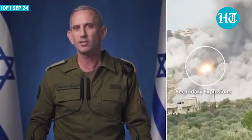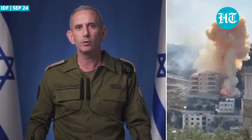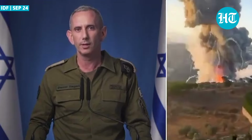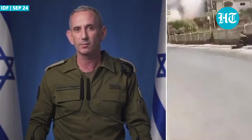In the IDF strikes today, we saw many secondary explosions, such as this. Behind every secondary explosion, there's a building containing deadly munitions, rockets and missiles, triggering such a reaction, like you see here. It is likely that some of the casualties are from these secondary explosions.